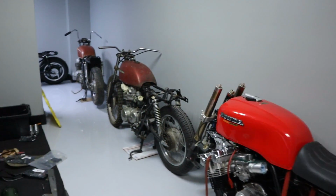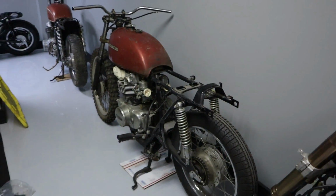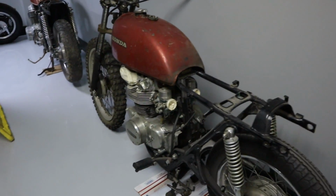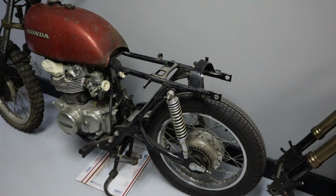I'm also selling this CB500 here. This is a clear titled bike. I have a lot of interest in this one already. I have hopes and dreams of doing a cool vintage scrambler with one of these things.